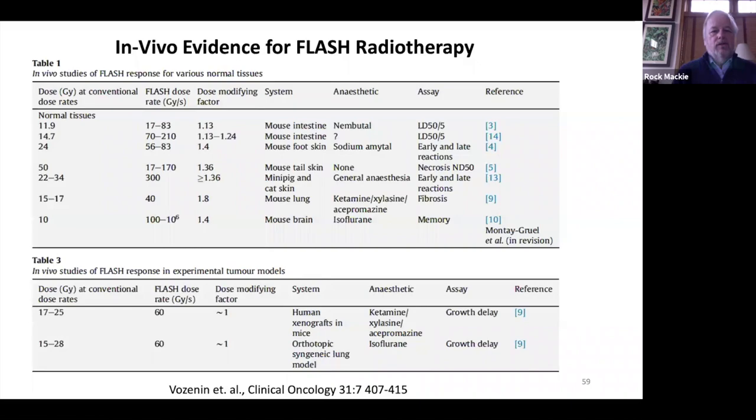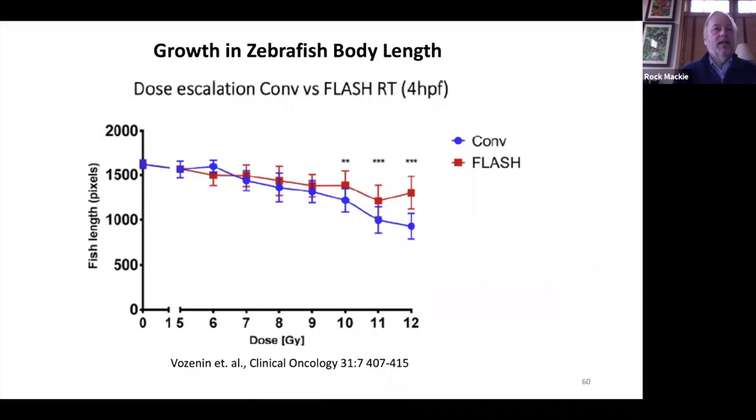Now, normal tissue then gets a pretty large dose modifying factor, if you like. So the dose, in terms of dose effect, is effectively reduced from the teens to even, in one case, 80%. At the same time, in the studies, and these studies are a little more limited, there's no dose modifying effect for the tumor tissue. So you're sparing the normal tissue and you're not sparing the tumor tissue. So that's how FLASH works. And this is a graph that shows that it does take a relatively high total dose to invoke the FLASH effect.